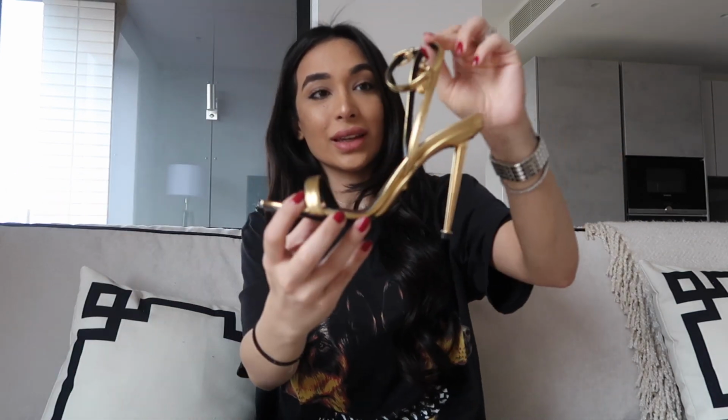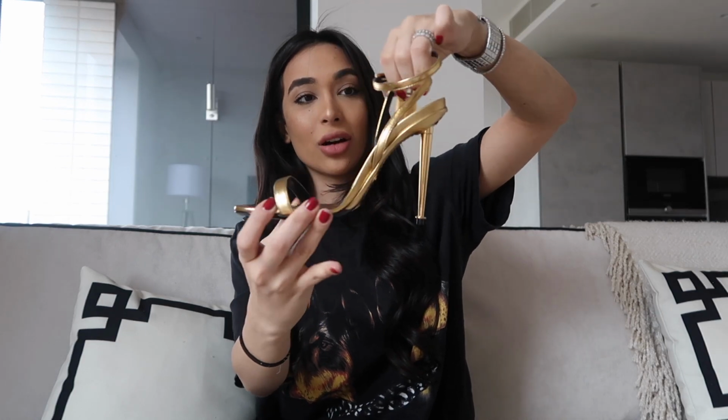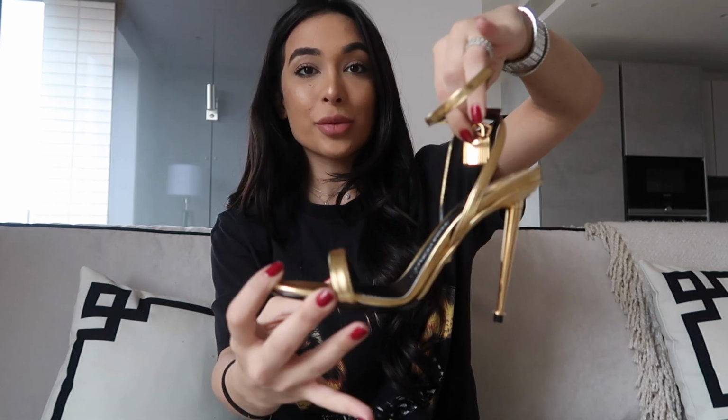My next pair is a pair I purchased literally yesterday. I did do a vlog of me buying these, so I'll probably upload that before I actually upload this. They're still brand new, box fresh. It is my Tom Ford heels. I don't know what the actual name of these are, but I am obsessed with these.